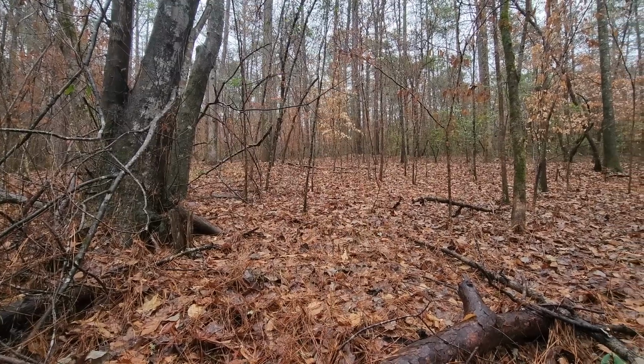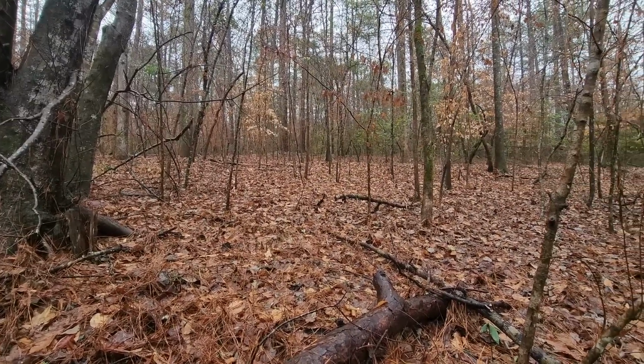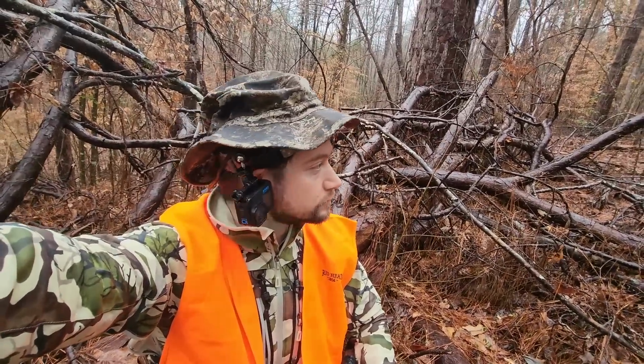Followed the scrape line up a ways, and I got into this nice little pocket where I got a ridge that drops off behind me, some deadfall that I can sit in, and a nice vegetation edge. And I think this is probably that trail that doe was walking on when I saw her.